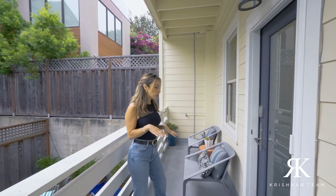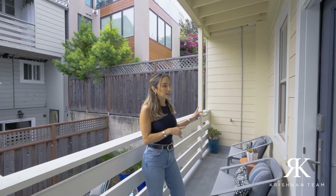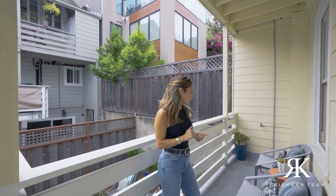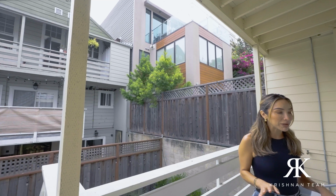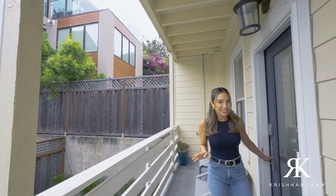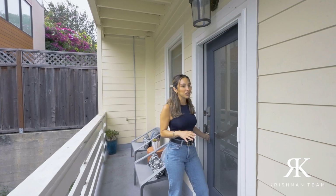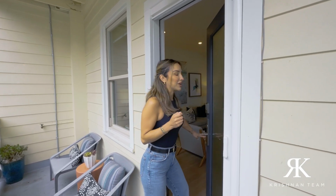So before we head on in, you've got this really cute little front patio. Again, my clients used to sit out here, talk to their friends at the building across the way, and another just cute outdoor space. Since COVID, outdoor spaces have been a big deal. So it's really nice that even in a small condo, you have some exclusive areas that are exclusive for use for your unit. Okay, all right, let's head on in.